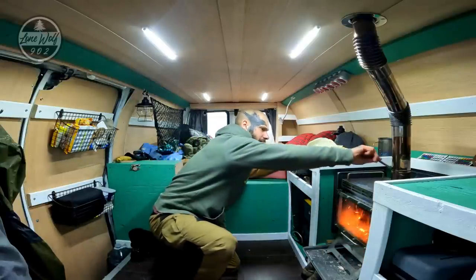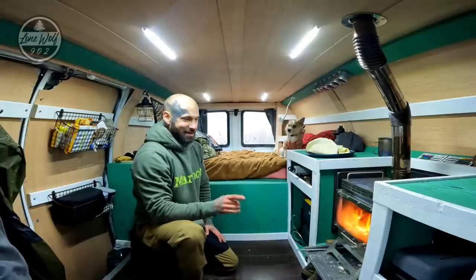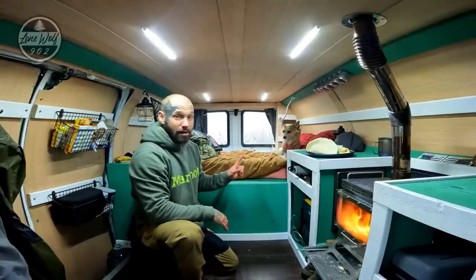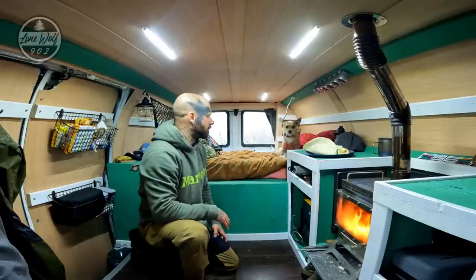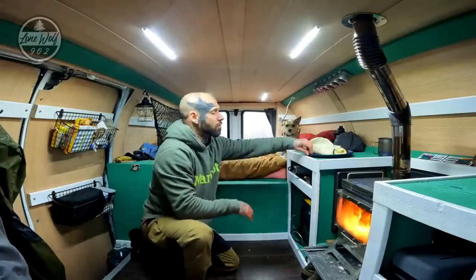Open up the draft and the damper. Really get that kicked up nice and hot. So I am ready to eat. Boomer already had his dinner, but I am gonna share some chicken with him. I can't give him the wrap because there's all kinds of things in there that's not good for him, but I'm gonna share some chicken once it's cooled off. It is still quite warm.